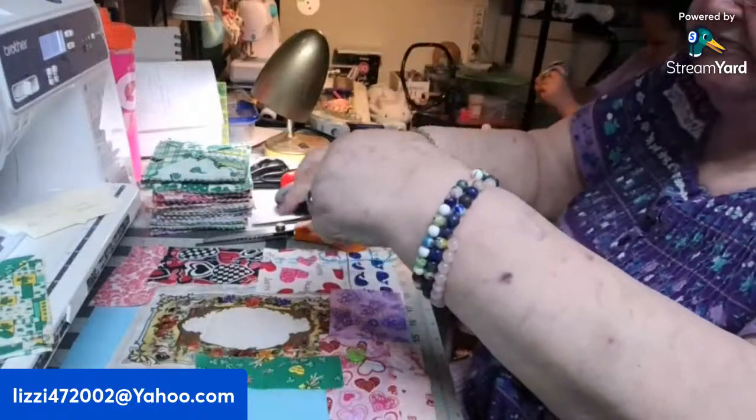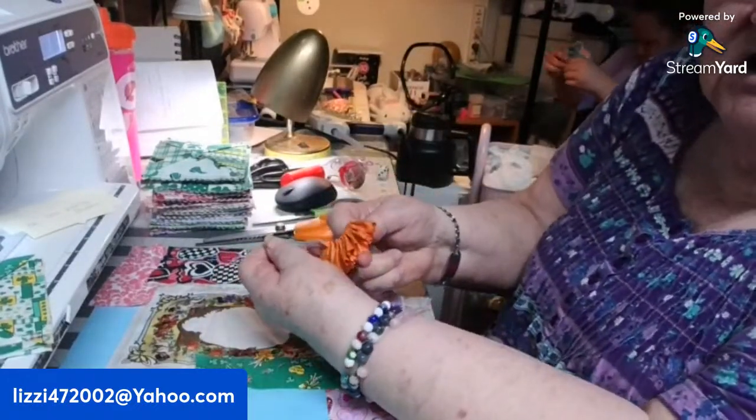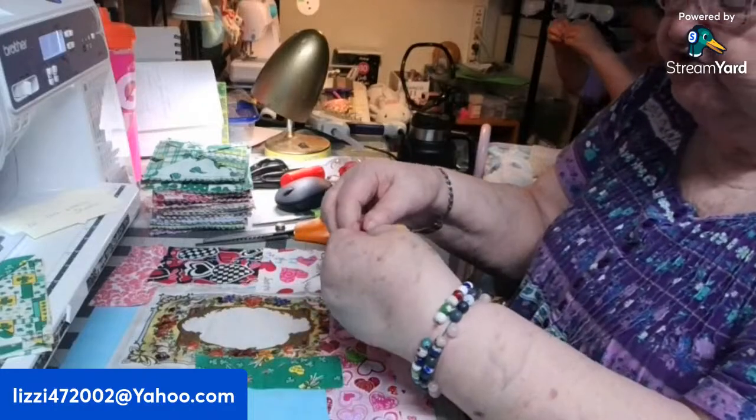So see what I've done there with that piece of pinked fabric. And then I just put that running stitch onto the unpinked edge.